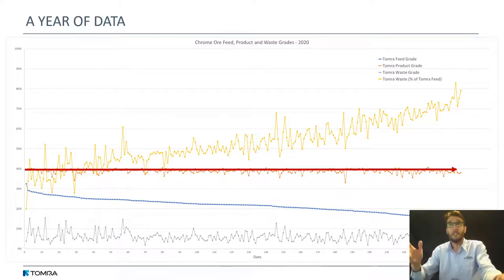And the only thing that changed was the mass that was going to that product and waste, because that's what the machine does. It takes product and puts it in the product conveyor, and the waste goes into the other conveyor. And the mass proportions of those two change because of the feed grade changes. And that's great. It shows the stability of the TOMRA product, but it also shows the beautiful liberation characteristics of this material and the consistency of that liberation. So as long as you're feeding it consistent product, doesn't matter what you're feeding it in terms of grade, the liberation characteristics are constant and we can take chrome away from waste, then we can produce this level of consistency in terms of our product and waste.